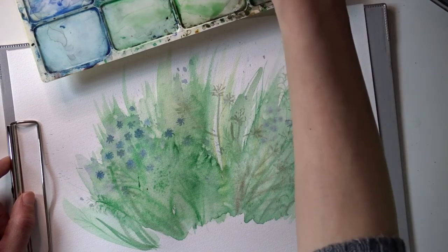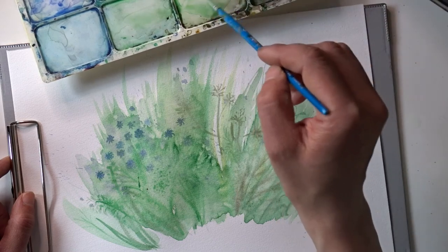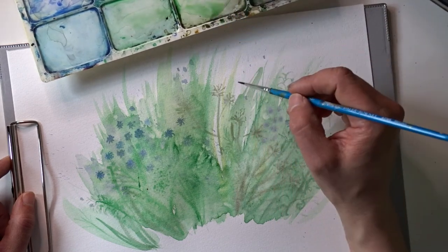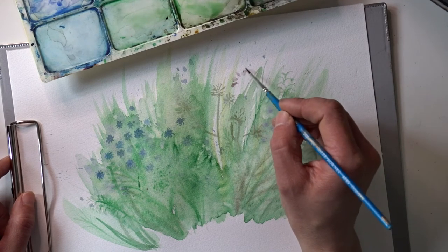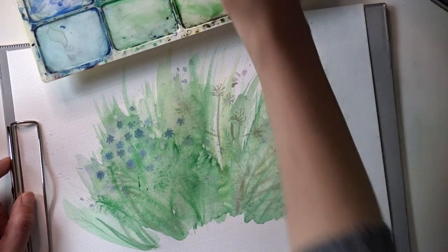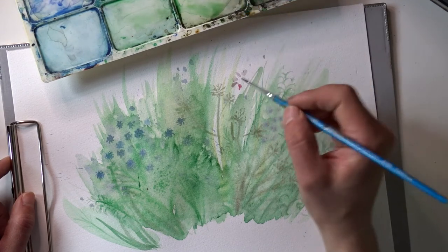Now, what about some foxgloves? So I'm mixing my pink. And I'll put, that's a bit too dark. If it's something too dark, just add more water. That usually helps, but of course sometimes you might need to change the color.